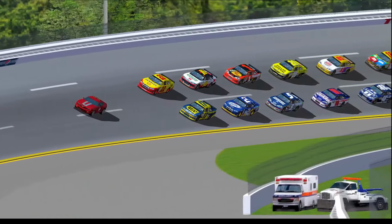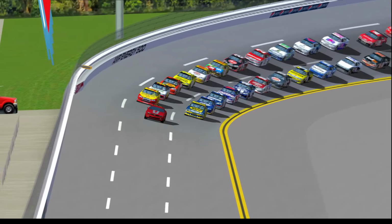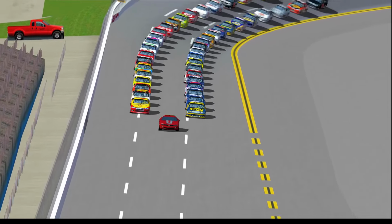The piece we did with the start-finish line, Mike, how many guys would have won here if that line had been in the middle of the tri-oval? And you're one of them. I would have won. I would have got one more. That's right.